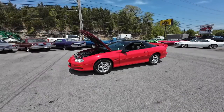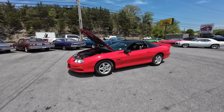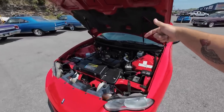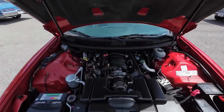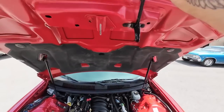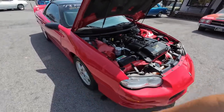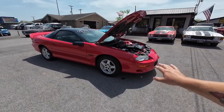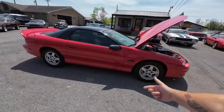It's test drive time on a stock 1999 Chevy Camaro. This is a Z28 model with 30,000 miles. That's good mileage on a 1999 LS1. All the power options. She's super clean, as it should be. Nice interior, easy test drive here. We're gonna be able to take it down the road, check it out.